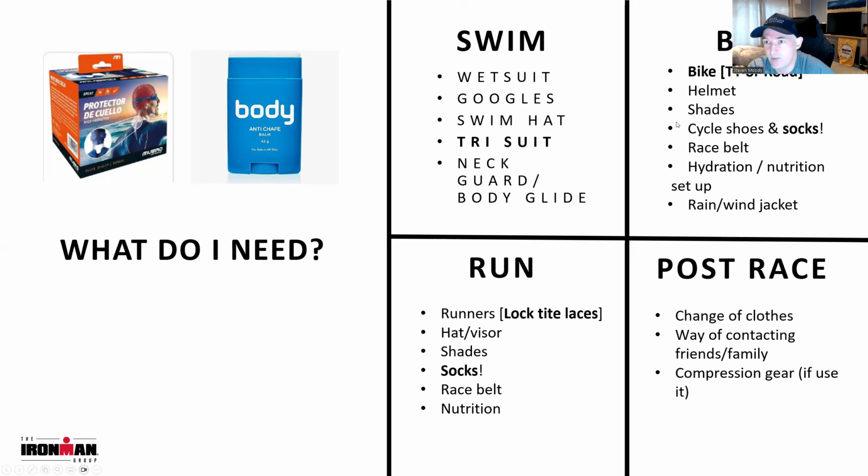Bike: road bike or TT bike, it's definitely a TT course. If you only have a road bike, I would consider checking out clip-on aero bars. You can put them on the front, and they give you the chance to be more aero. It's going to save you some time. Helmet: a good aero helmet is very important. Shades, cycle shoes and socks.